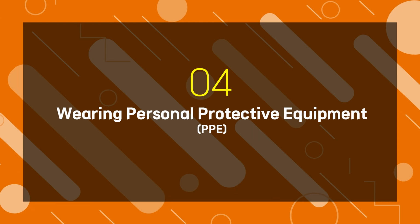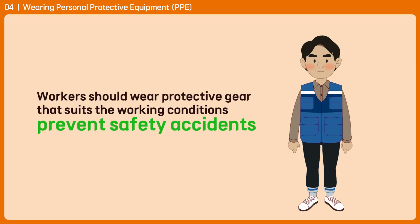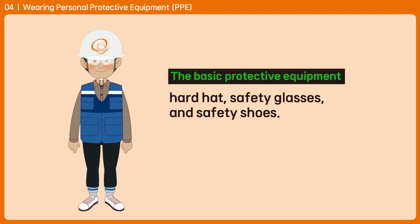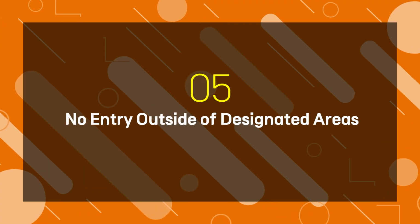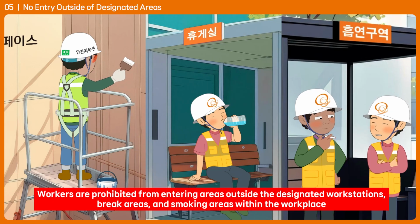Wearing personal protective equipment. Workers should wear protective gear that suits the working conditions to prevent safety accidents. The basic protective equipment includes a hard hat, safety glasses, and safety shoes. If the required protective gear is not worn, the work cannot proceed. No entry outside of designated areas. Workers are prohibited from entering areas outside the designated workstations, break areas, and smoking areas within the workplace.